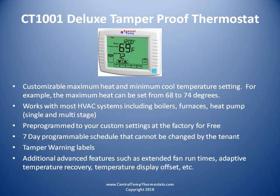Our other thermostat is our deluxe CT1001 model. This thermostat allows you to determine the maximum heat and minimum cool temperatures. This is completely customizable. It also has a 7-day programmable schedule, and we will program your settings and your schedule for you for free before we ship your unit from the factory. As with our CT100, this model works with most systems, including boilers, furnaces, single and multi-stage heat pumps. We also provide a custom tamper warning label with this system that alerts tenants and employees that the system cannot be set or lowered above certain temperatures.